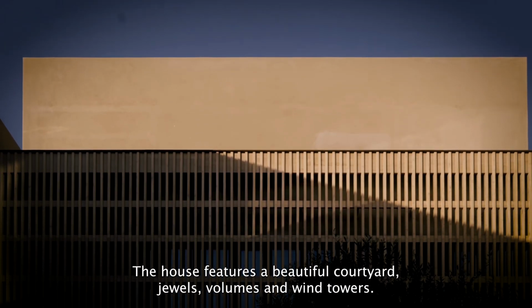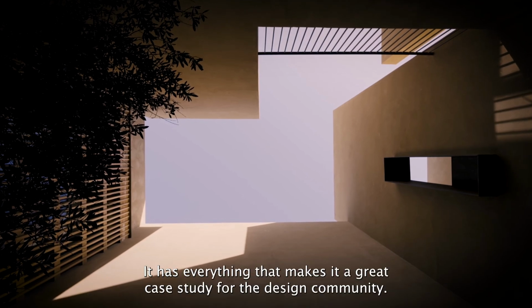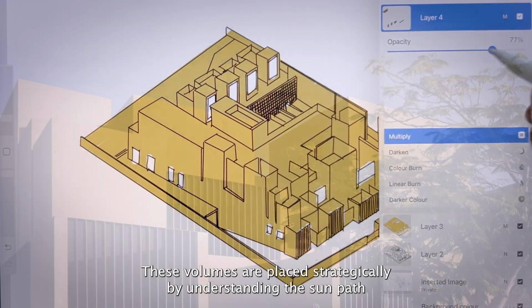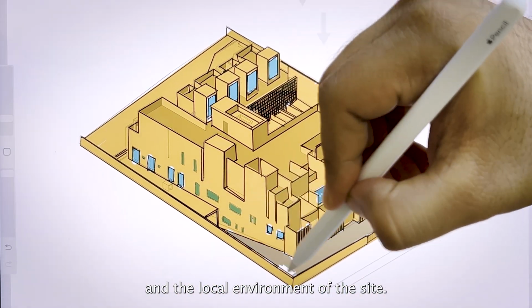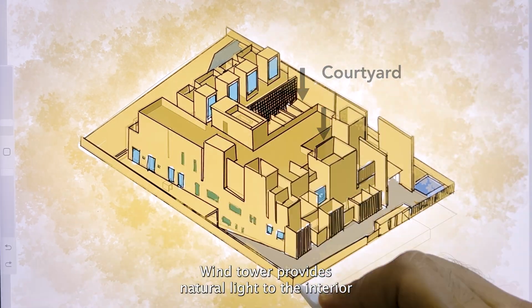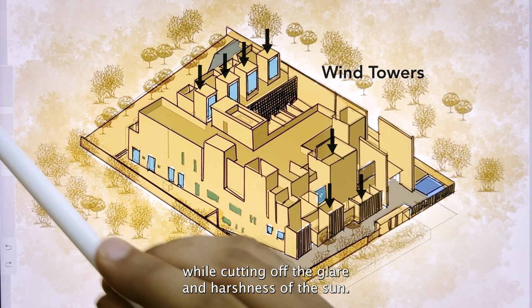The house features a beautiful courtyard, jalis, volumes and wind towers. It has everything that makes it a great case study for the design community. These volumes are placed strategically by understanding the sun path and the local environment of the site. This house has various courtyards that provide breathability to the space. Wind towers provide natural light to the interior while cutting off the glare and harshness of the sun.